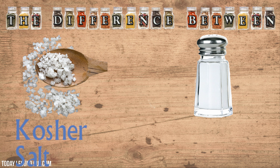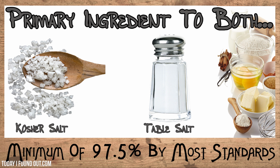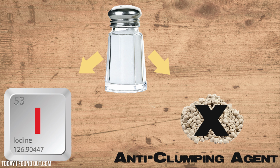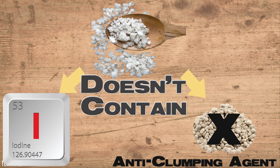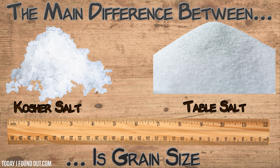The difference between kosher salt and table salt. In truth, not much. The primary ingredient to both, not surprisingly, is sodium chloride. Table salt often contains iodine and an anti-clumping agent like calcium silicate or sodium ferrocyanide. Kosher salt usually doesn't contain either of those things. However, the main difference between kosher salt and regular salt is just the grain size.